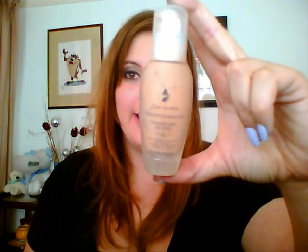But the first one is the Mavala foundation. This is absolutely fantastic. I never associated Mavala, whatever, with foundation. I always associated them with nail varnish, but my friend used to be one of the main people for the company in, is that Harrods? Or Selfridges, one or the other, and she gave this to me for free, just to have a go on it, etc. And I really like it.